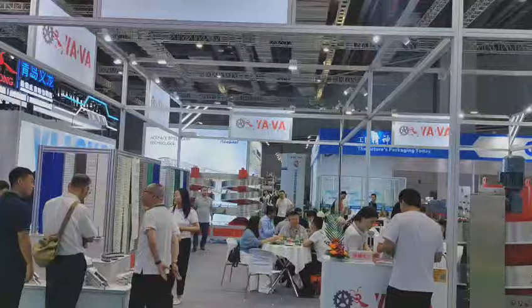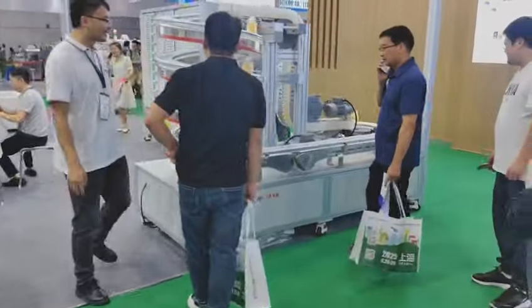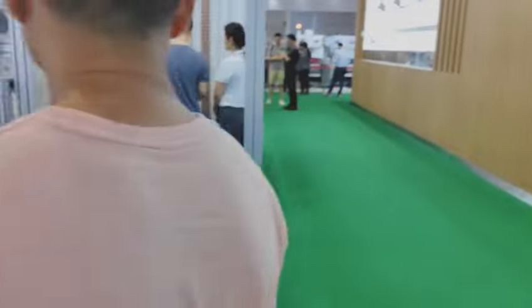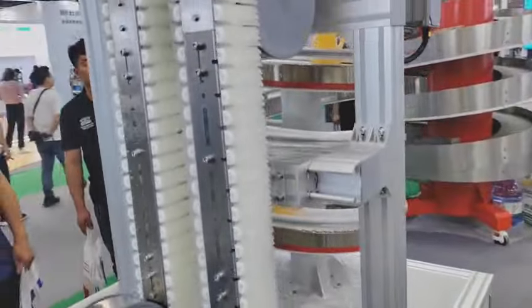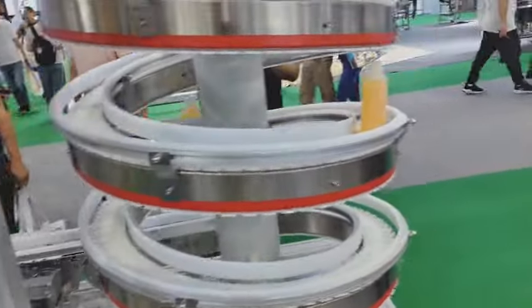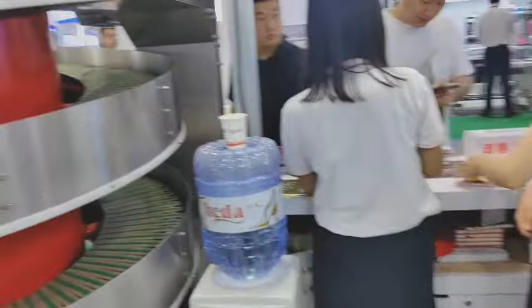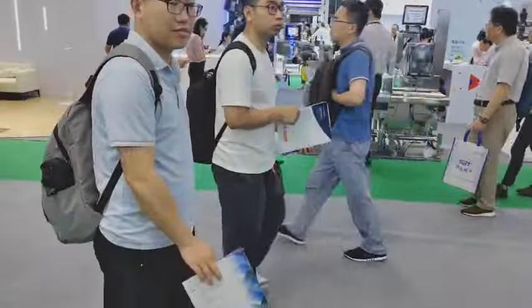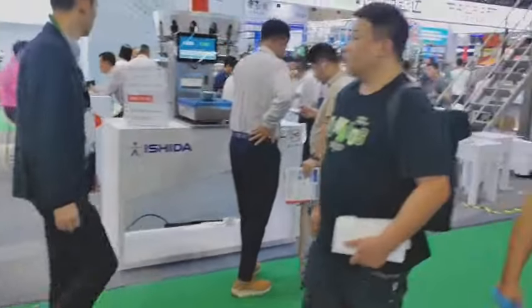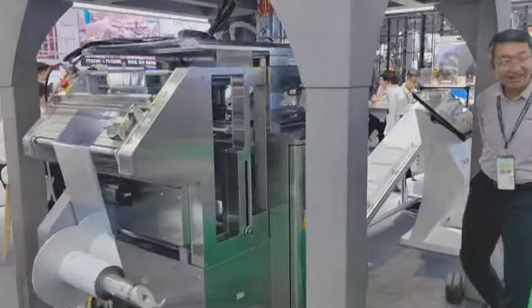Yava, Y-A-V-A. Booth number is F10. And let's go and check this machine. This machine is working excellently. Amazing. I'm going to focus more on the exhibits, and you can see them here. This machine is huge.